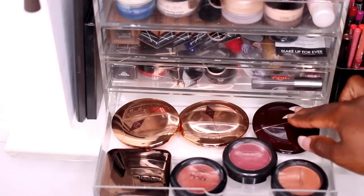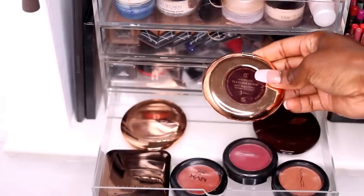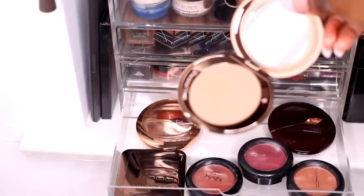And then in the back we have some Charlotte Tilbury powders. This is just like a flawless finish powder. Obviously too light for me. This is in the shade Dark 3, so probably like an under eye setting powder.